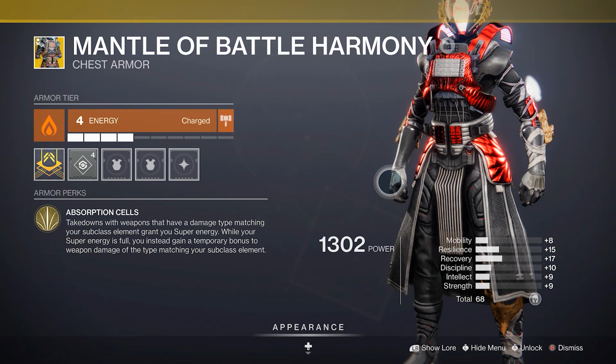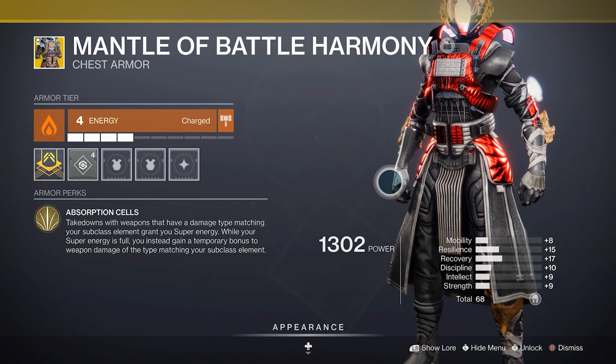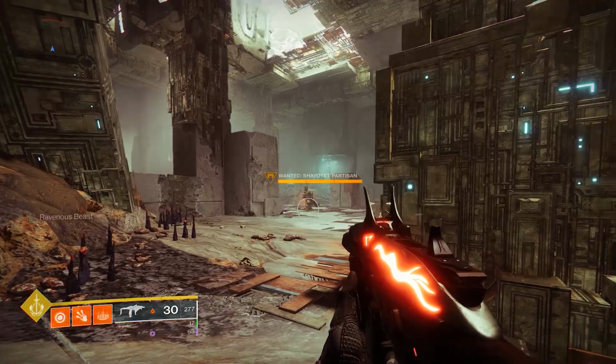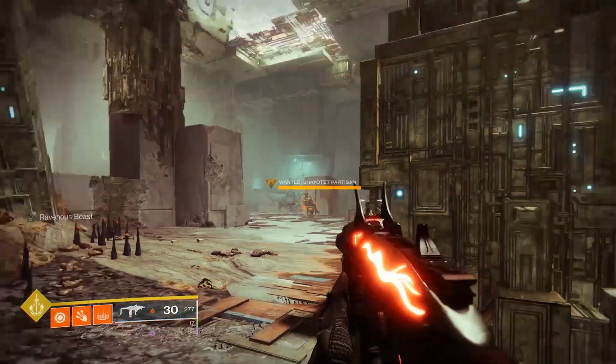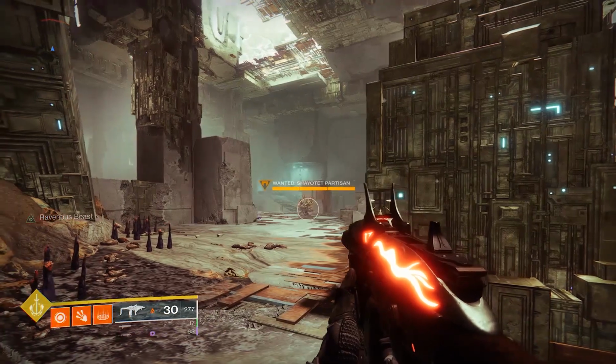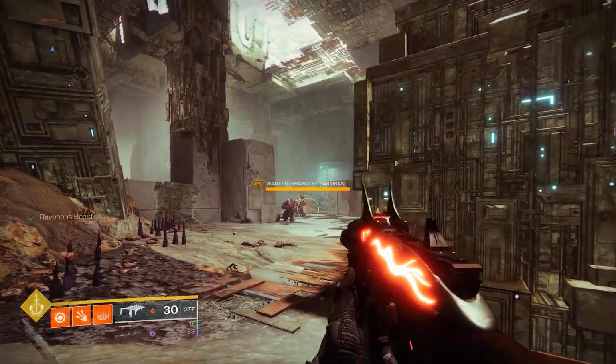But now that we have our super, it is now time to test the second part of the Mantle of Battle Harmony's exotic perk, which reads, while your super energy is full, you instead gain a temporary bonus to weapon damage of the type matching your subclass element. Now here's where the Mantle of Battle Harmony could really be insane. It all just depends on how much of a damage increase this thing actually gives. So I am now going to test on that big dude right there how much of a damage increase having your super with the Mantle of Battle Harmony actually gives you.